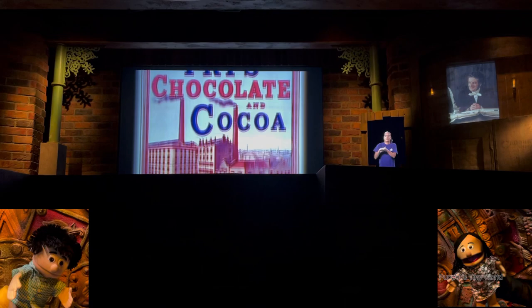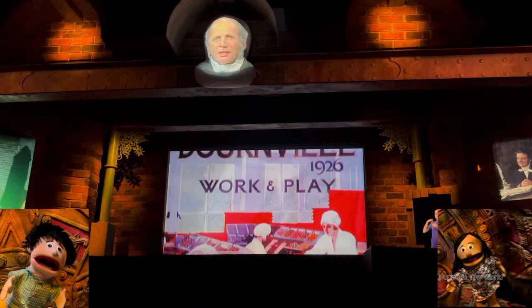The man at the top is John Cadbury. He explains how they found Bourneville and set up the chocolate factory. In 1824, John Cadbury opened up his shop selling tea, coffee, and drinking chocolate. Drinking chocolate soon became very popular and his business prospered.